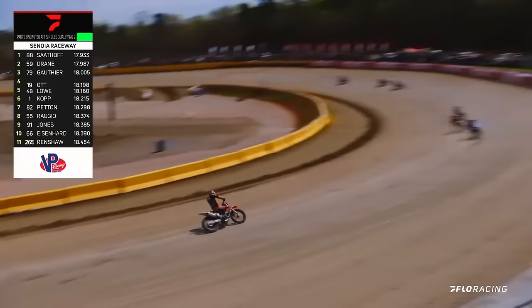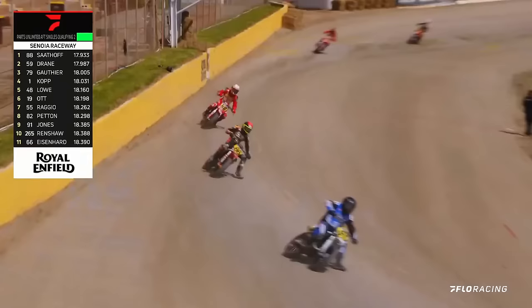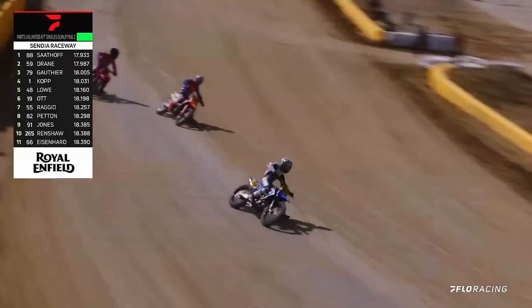The wall in the front straightaway. Sadoff quickest in this round so far, 17.933. Keeping our eyes on the 66. Now moving up here to the 48, Trent Lowe. And now to the 55, Tyler Raggio. Raggio Racing, Sluggo Racing, KTM. Switched brands in the offseason, the 55 did. Also moved from Georgia up to Champaign, Illinois in the offseason.